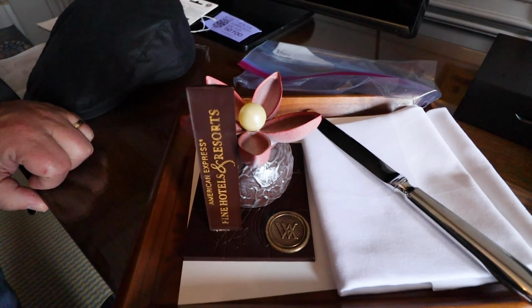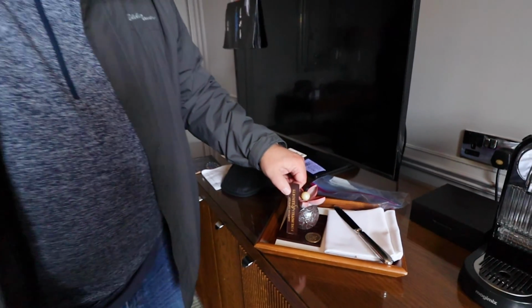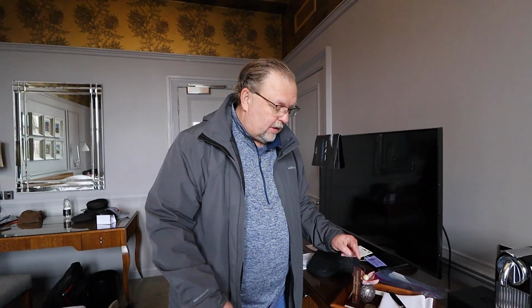So if you're ever wondering what being an American Express Platinum member means, it means if you book a hotel for at least 2 nights through their Fine Hotels program, you get some perks. Evidently one of the perks is a chocolate sphere.